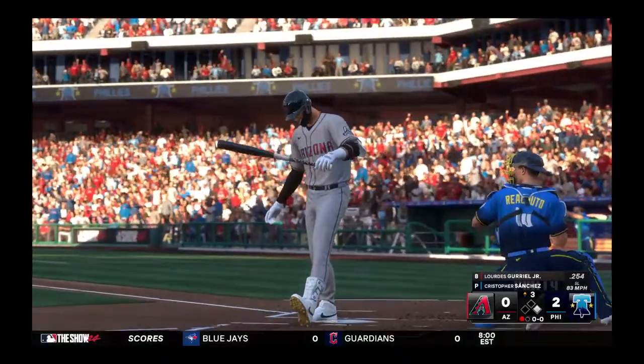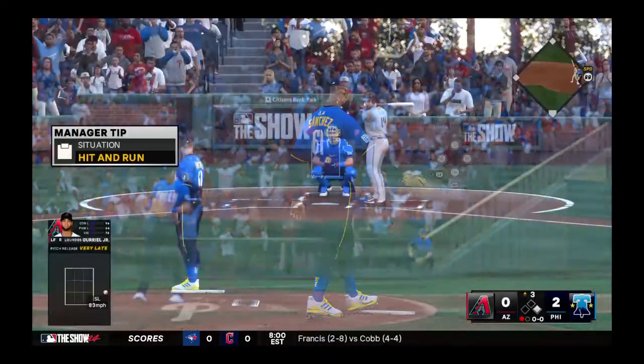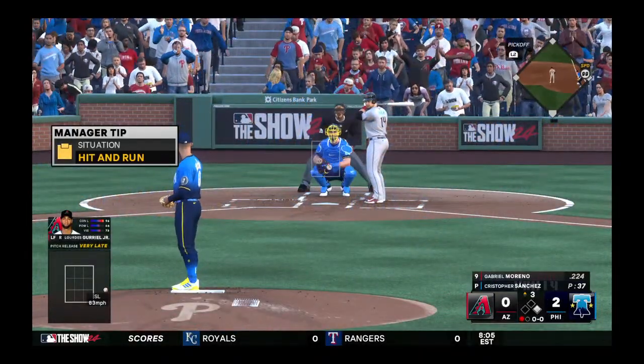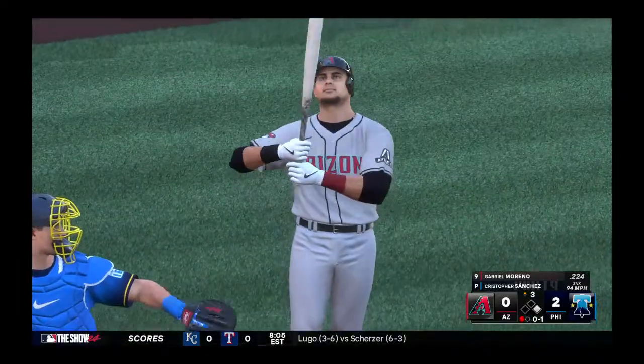Swings through that one. It's a strikeout. Oh, really went aggressive in with that slider. Good 2-strike pitch right there. At worst case scenario, it's weak contact in play. Exactly where he and the catcher wanted it.